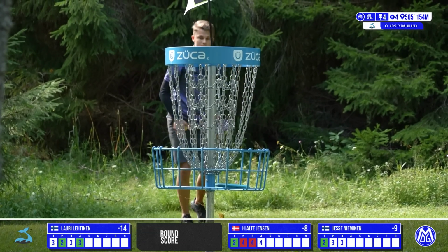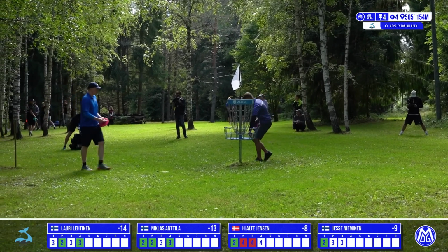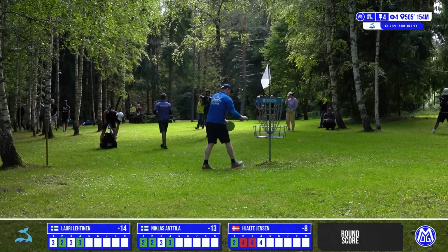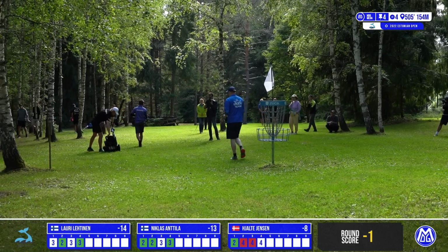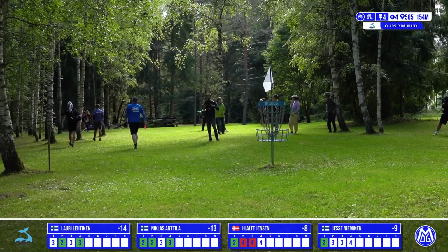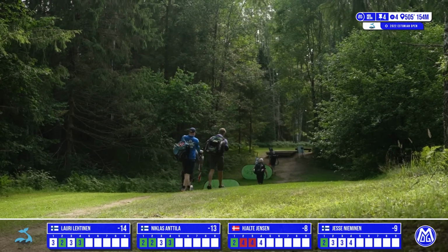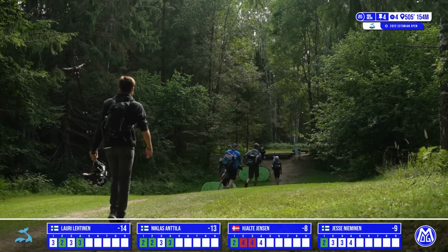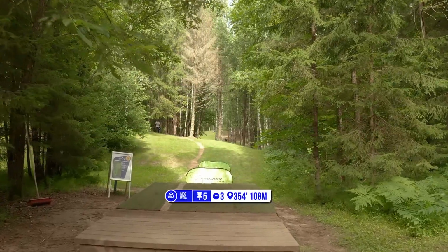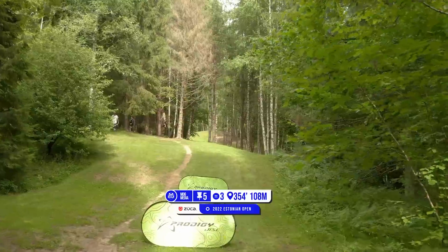And Niklas also dropping it in. That could go nowhere but bottom of the basket. Such a lobby putt. That was beautiful. I love seeing those. Niklas is very capable of doing huge spin putts, and when I first met him, that's what he did. So to see him able to just change up the game and just lob one in there. Just a nice nose down angle, dropping into the basket. Can't go wrong. Oh, yeah.